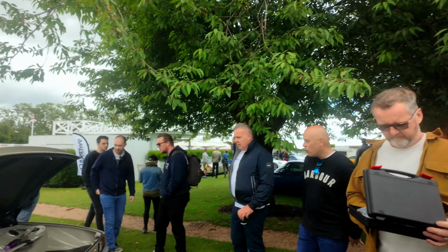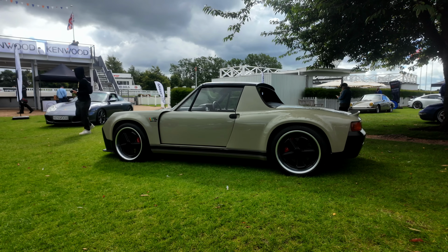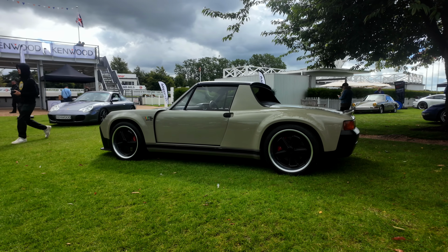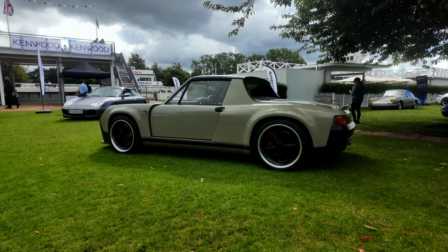Sure. So it's based on a 914. We take the chassis, we use the bulkheads. The rest of the body is carbon fiber. So it's a resto mod? It is a resto mod, yeah. It uses 987 running gear and engine. It's a 3.8 litre, gives just shy of 400 brake horsepower.